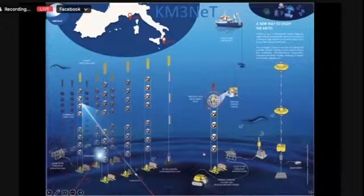So we have two detectors. One is a dense detector for low energy neutrinos, and one is the giant detector near LNS for the very highest energy neutrinos.